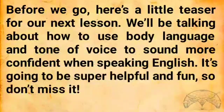Before we go, here's a little teaser for our next lesson. We'll be talking about how to use body language and tone of voice to sound more confident when speaking English. It's going to be super helpful and fun, so don't miss it.